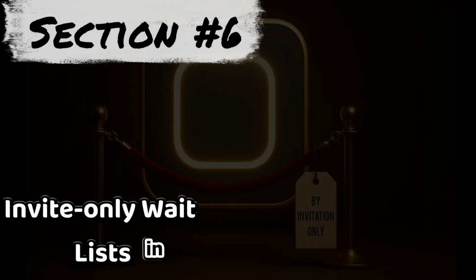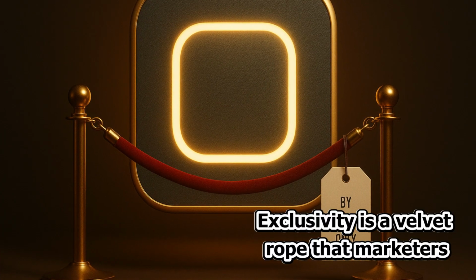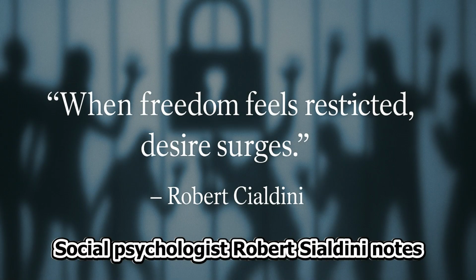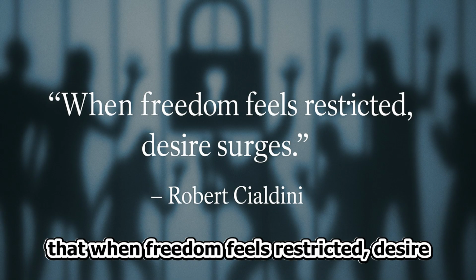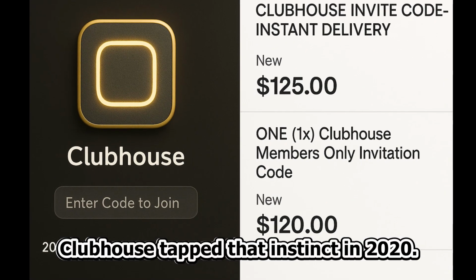Section 6. Invite-only waitlists. Exclusivity is a velvet rope that marketers stretch across a simple doorway. Social psychologist Robert Cialdini notes that when freedom feels restricted, desire surges. Clubhouse tapped that instinct in 2020.